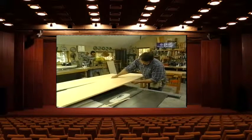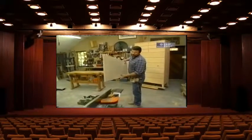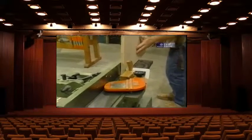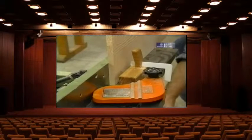And even though the saw cuts are pretty smooth, I think I can improve on them. So I'm going to make one pass over the jointer, a 32nd of an inch on each edge. Now, this is a large panel, so I've installed this magnetic feather board to hold it tightly against the fence.